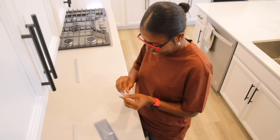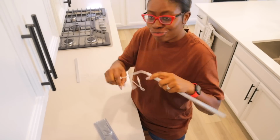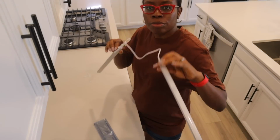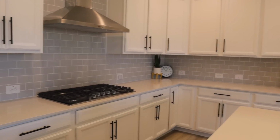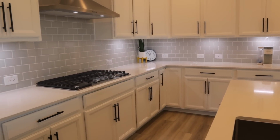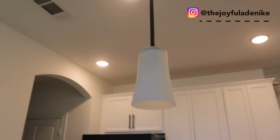Okay. So this was me just trying to put them together. It was very straightforward to put together, and I was just so glad I went with this option instead of paying so much to get it done with the builders. So this was what it looked like before, and this is the after. You see, there's something about lighting, it just brings it to life. Look at how the backsplash is looking so beautiful.